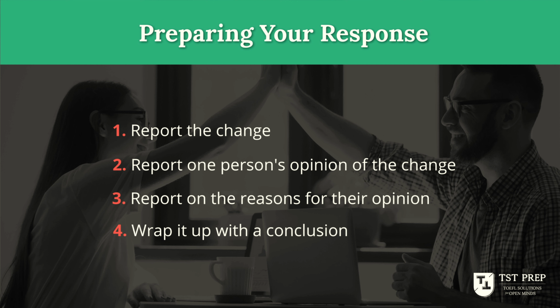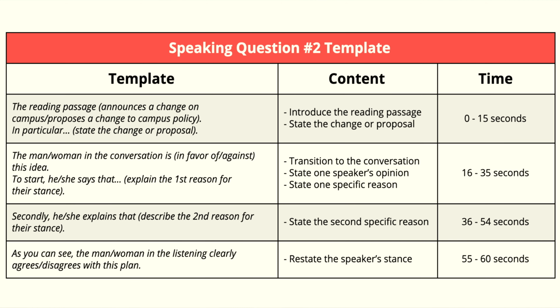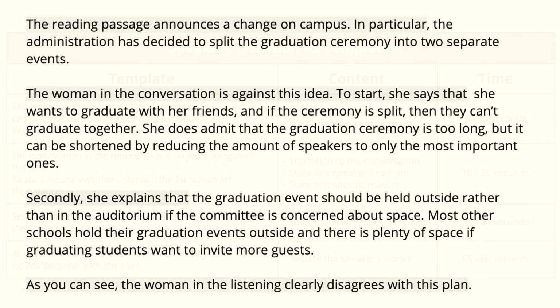She doesn't like it and she thinks it's a bad idea because they can cut down the number of speeches and also because they can have the ceremony outside. And that's why the woman feels that way. That's the conclusion. All right, and let's look at an example. This is actually a template that you can read on your own. I'm not going to go through each detail of this here, but this is a basic template that you can use, and we'll look at it in use right now. So I'll show you how it looks here.